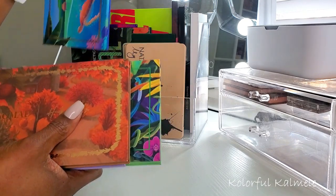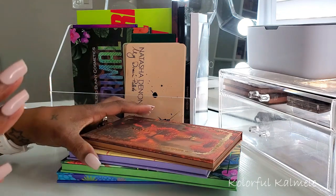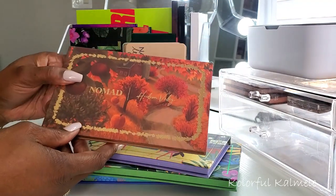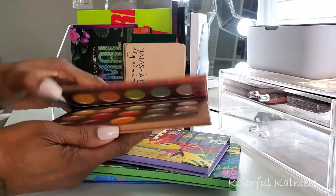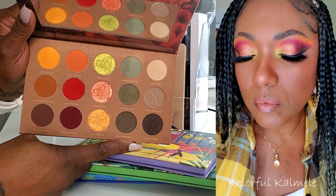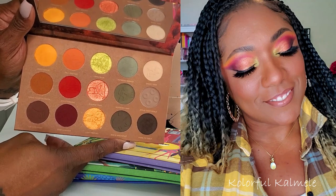Now let's run through some of these Nomad palettes, honey, because Nomad has just been dropping the heat, okay? Nomad said, we are not going to be behind this year, honey. We are catching up. So this Nomad Hudson Valley palette, as you can see, is an absolutely gorgeous, beautiful fall-themed palette. This is what this palette looks like. And this is a look that I did with this palette. Absolutely stunning color story. If no other palette says fall, honey, this palette says fall.